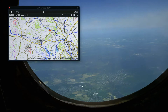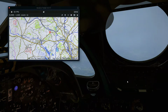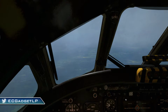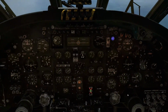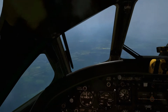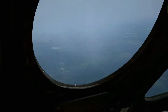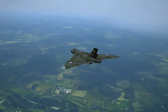Coupled with Orbex, this is stunning. Seriously, coupled with Orbex, Vulkan, and the JustFlight Vulcan, this is brilliant. And Active Sky, clouds, and things like that. It's just so good. It really is an amazing experience to be flying an aircraft like this. Things we would have never thought would be possible some years ago. In fact, we know it would not have been possible some years ago. But just look at that. It's just so perfect right now.